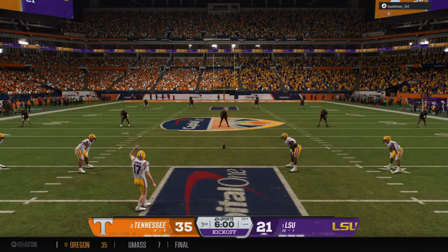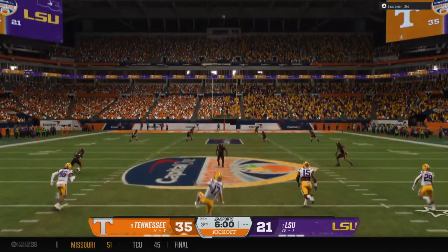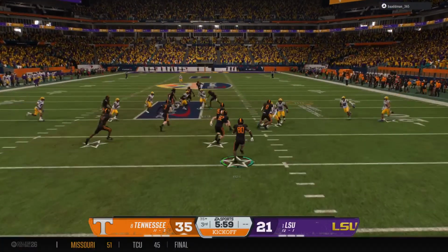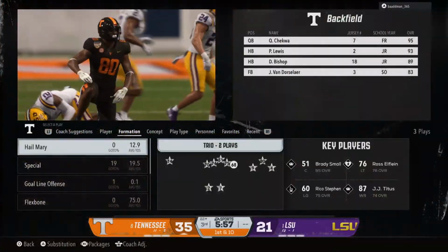Now the kickoff team is out on the field. Set to kick this one away. He'll return it from inside the 5. Stop at the 22. That's pretty solid coverage there.